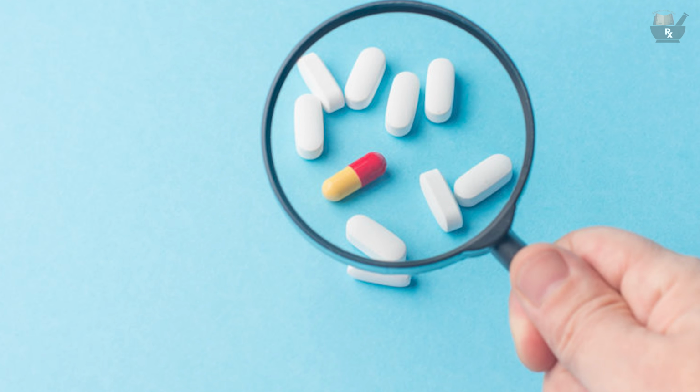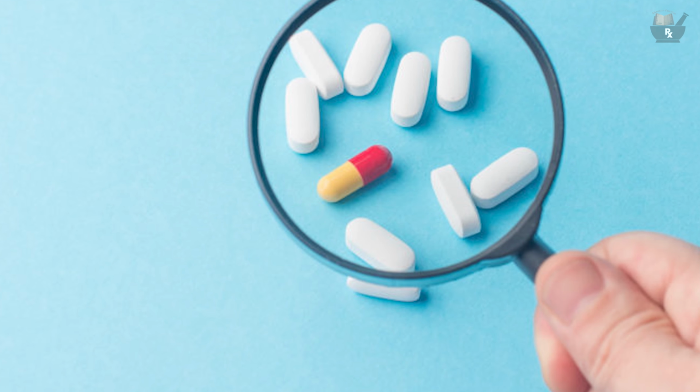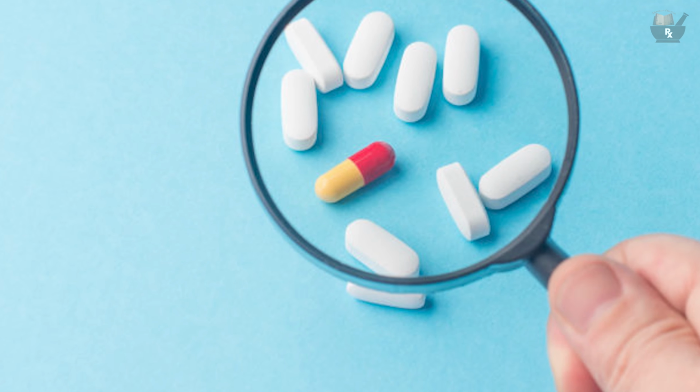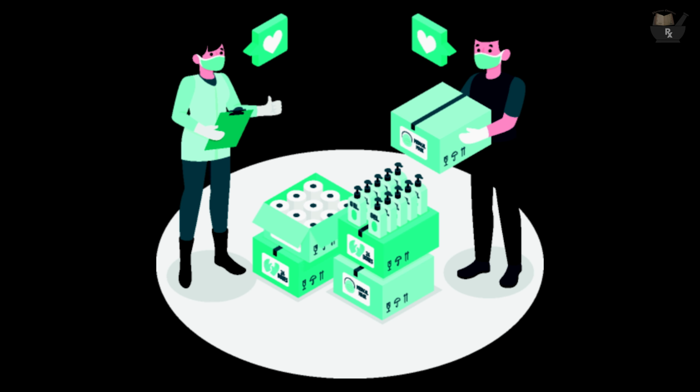Quality control. Rigorous quality control measures are put in place to ensure the safety, efficacy, and consistency of each batch of the drug. Packaging and distribution. After manufacturing, the drugs are packaged, labeled, and distributed to pharmacies and healthcare providers.